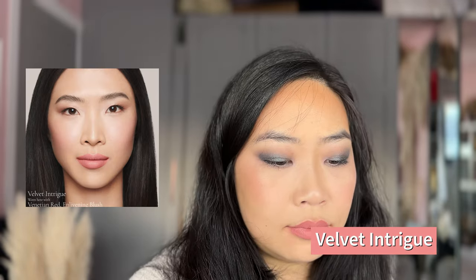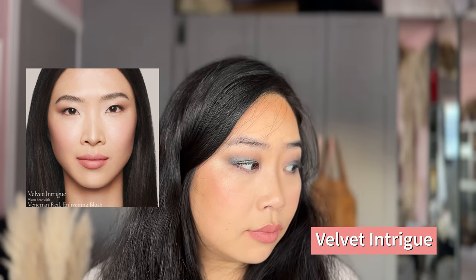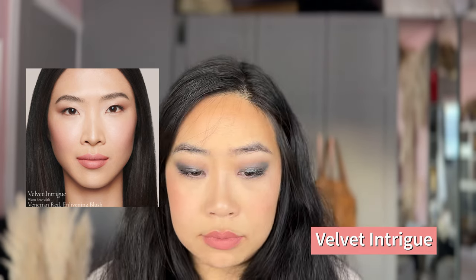My phone was recording the wrong bit, obviously, as you can see, but this is Velvet Intrigue. It is a delicately warm, light peach rose beige, and it's the lightest of all the true velvets. So we've got Velvet Petal against Velvet Intrigue. I love both of these shades. They're definitely in my top favourites.